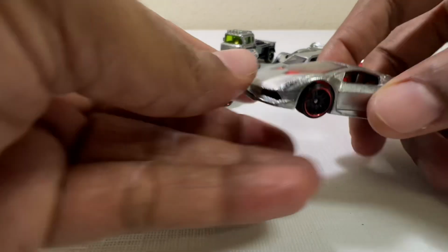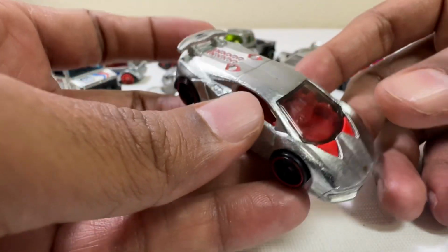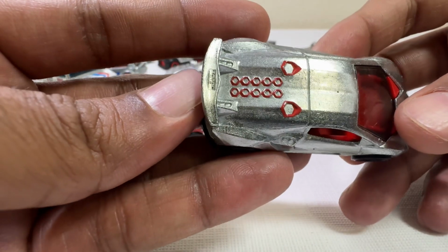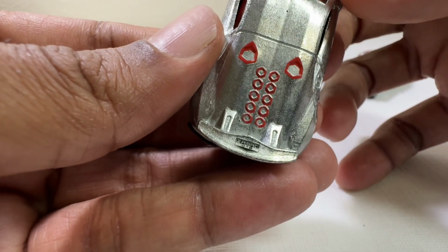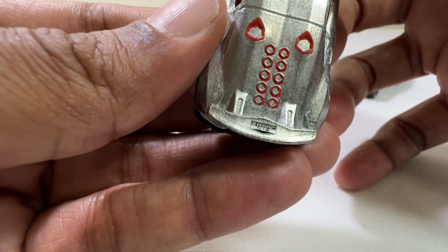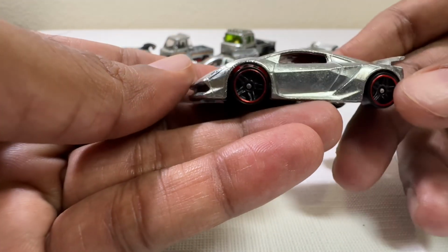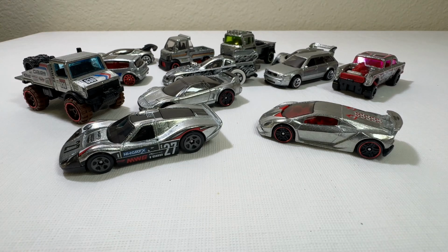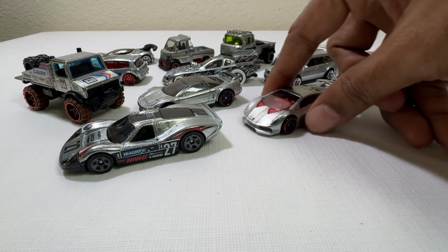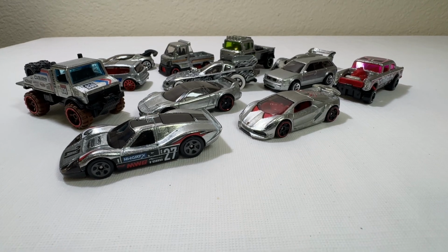So there we have at number 12, the Lamborghini Sesto Elemento. This has always been one of my favorite models. I've been a huge fan of Lamborghini. That's how I started collecting. I started collecting just the exotics, Ferrari and Lamborghini. And then it started expanding out. You cannot blame me. There are just so many cool models to collect, right? So those are the 12 official models of this year.